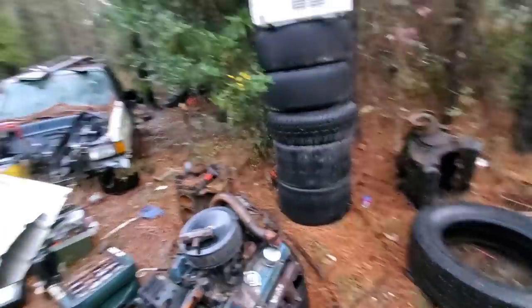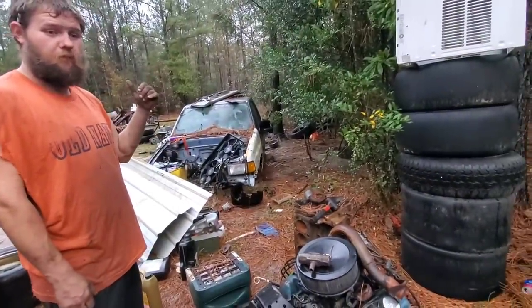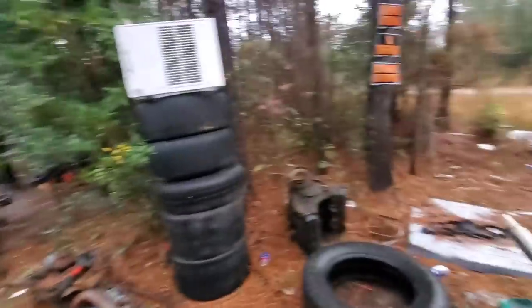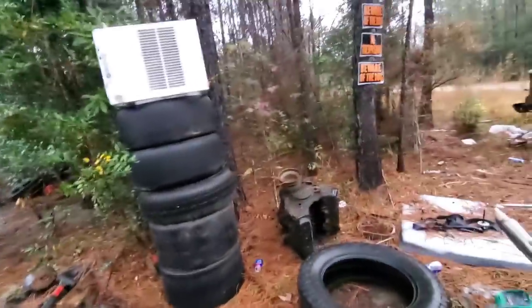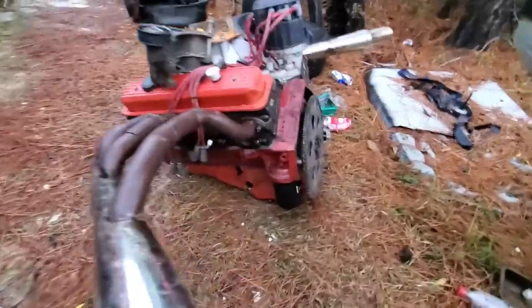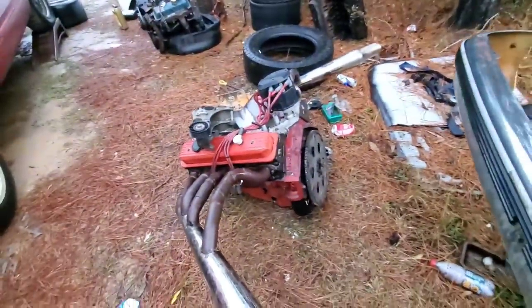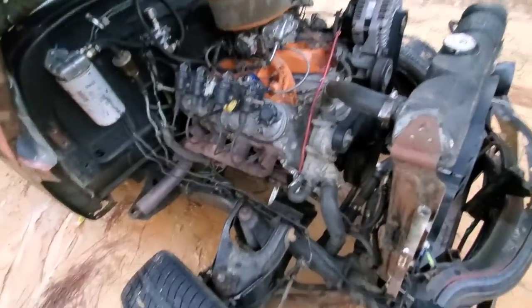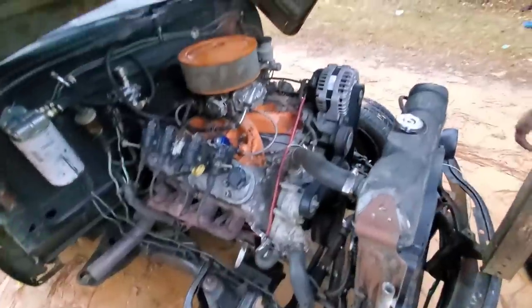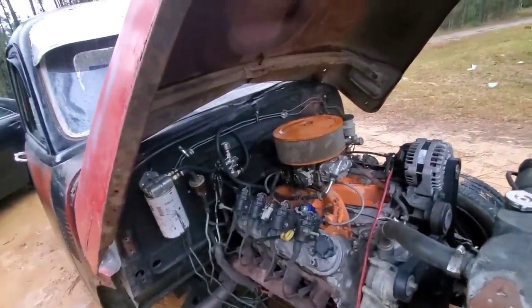So how many small blocks did you go through? Three, one, four? Two, three. I got one at the shop. That makes four. And plus the 400? Yeah, plus the 400. That made six. How many busted pistons did it have? One. Just one. That's the one you just pulled out. That one didn't even last a week, huh? Week. Yeah. I think it's a 4.8. You just got it running today, huh? Or yesterday? Yeah. There we are.